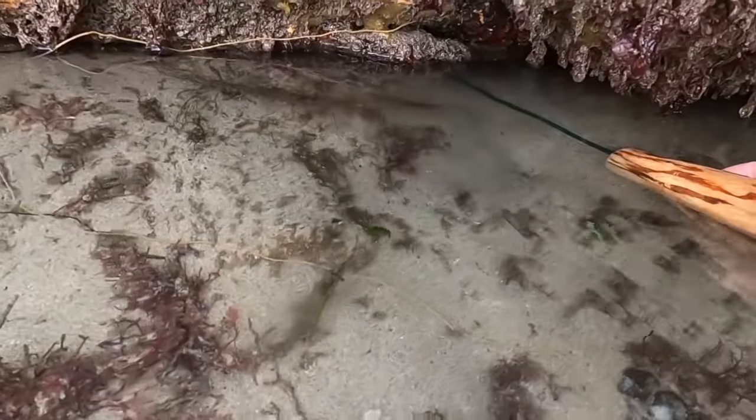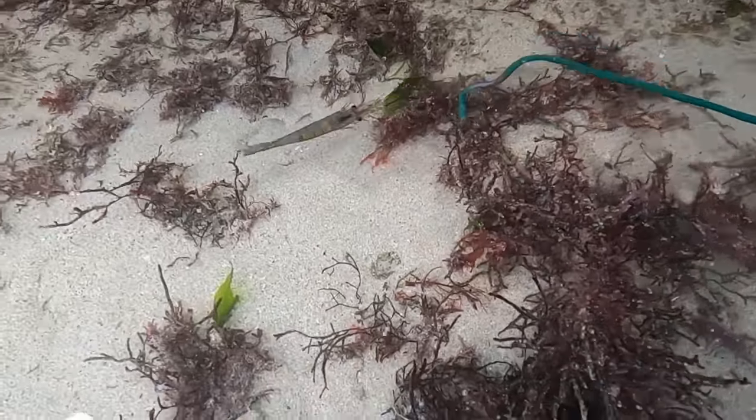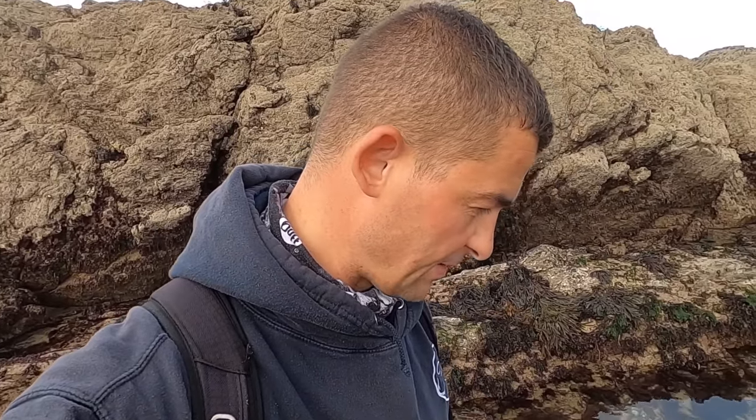I don't know if you can see all the prawns coming out. Not much else to see other than little crabs. It was nice to see that little lobster. It was a shame I couldn't get it out, but yeah, it is what it is. The tide's turned now anyway. Tide's turned and it's coming back in.